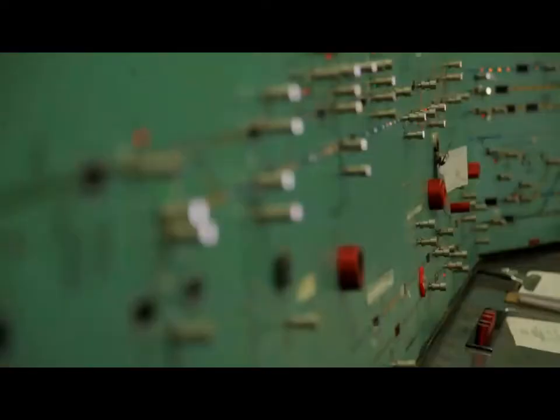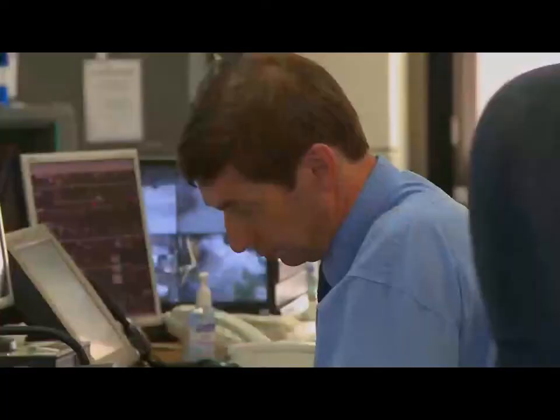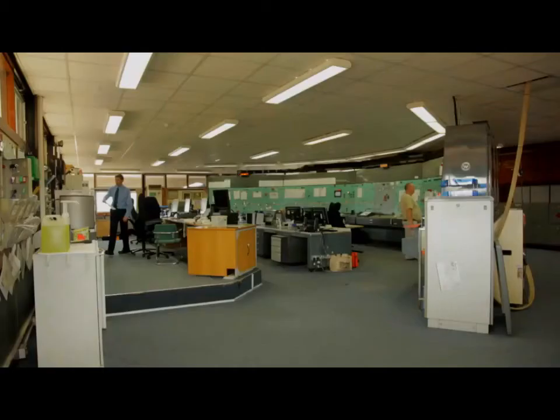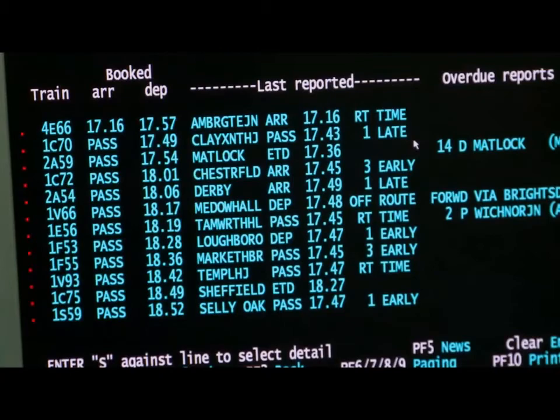The next big leap in rail signalling control came with the electronic age and the advent of power signal control boxes like this one in Derby. This location opened in 1969, and when it did open, it represented a massive step forward to the railways in the way that trains are signalled.